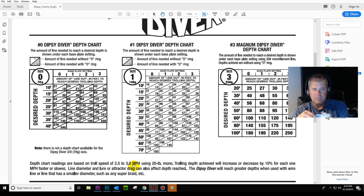After the first couple of days, we caught so many of them that we spent more time trying to focus on getting some nice walleyes and pike. But it really helped us this year catch a lot of lake trout out there. And it's a great presentation as well.